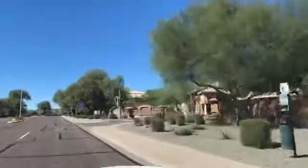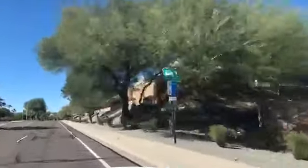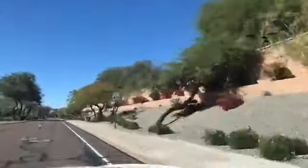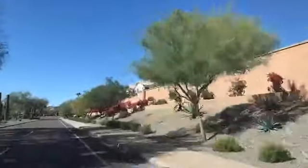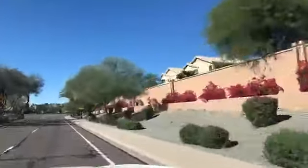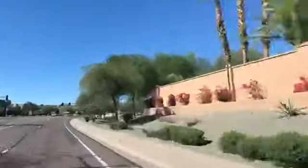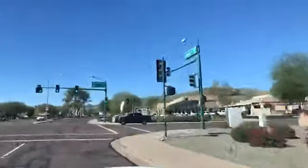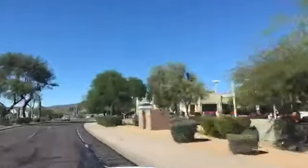It's very plugged into the freeway. Pecos is actually being widened, and the 202 is going to connect to the West Valley, so it's getting even more convenient to live here in the Ahwatukee Foothills. And have I mentioned how gorgeous it is? Honestly, it feels like there's a limited amount of city lights, and it feels like you're really not in the city when in fact you are, and you've got all the convenience.